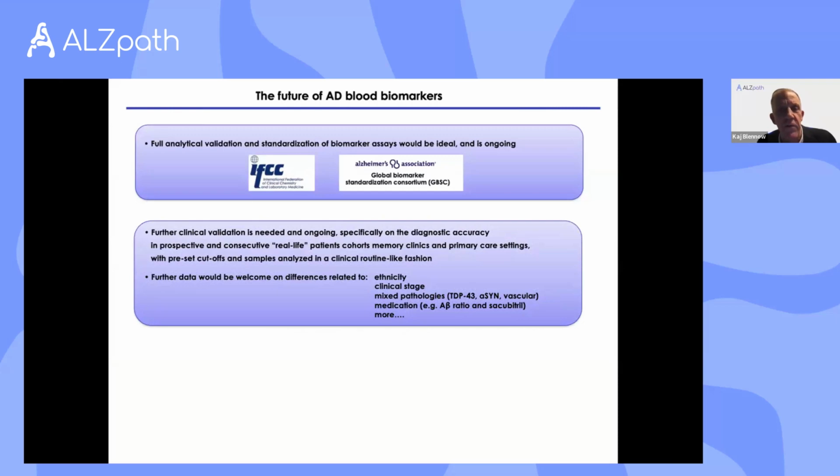We also need further studies, I think, at least, especially prospective and consecutive studies in real-life patient cohorts at memory clinics or in primary care, where you have preset cutoffs and samples analyzed in a fashion the same as you do in clinical routine. I think we need a little bit more data on possible differences related to, for example, ethnicity, clinical stage, as I talked about, mixed pathologies, what that will do, medication.